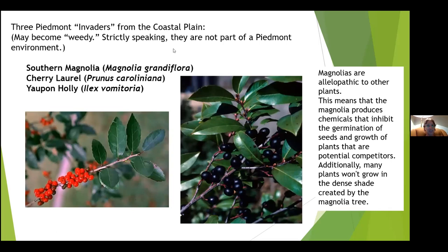There are also some plants that are not necessarily invasive to the Georgia Piedmont because they are not technically non-native. They're native to the coastal plain of Georgia, but not native to the Georgia Piedmont. So I guess we would call them weedy. If I'm managing a property for invasives, I will treat these coastal plain invaders in the Piedmont as invasives, but they're weedy.